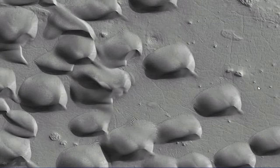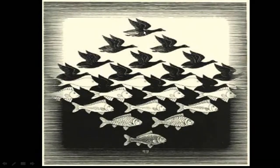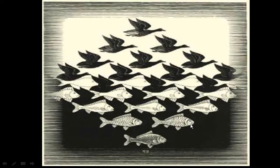Kind of reminds you of an M.C. Escher type painting. Here's M.C. Escher where you got the birds and they kind of meld into the fish, and it's kind of an optical thing. Looks pretty neat.